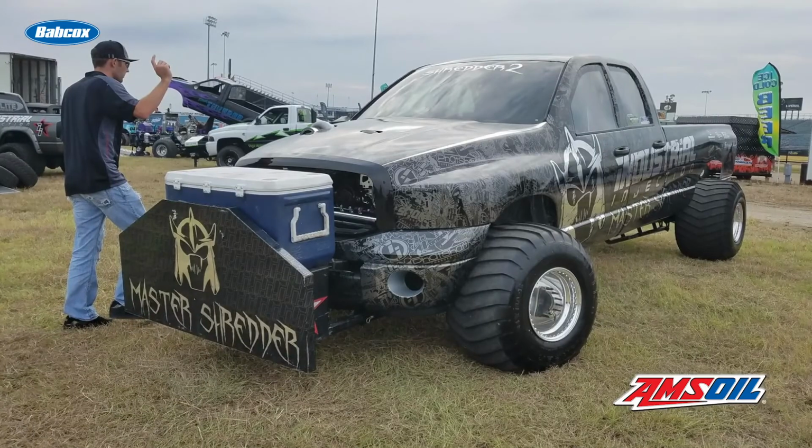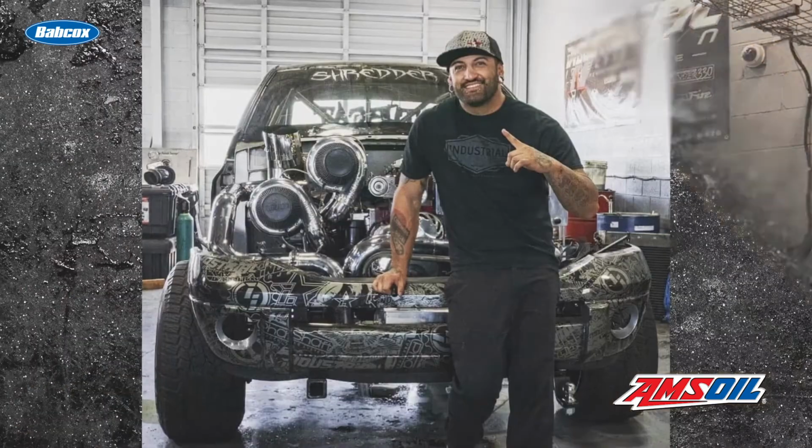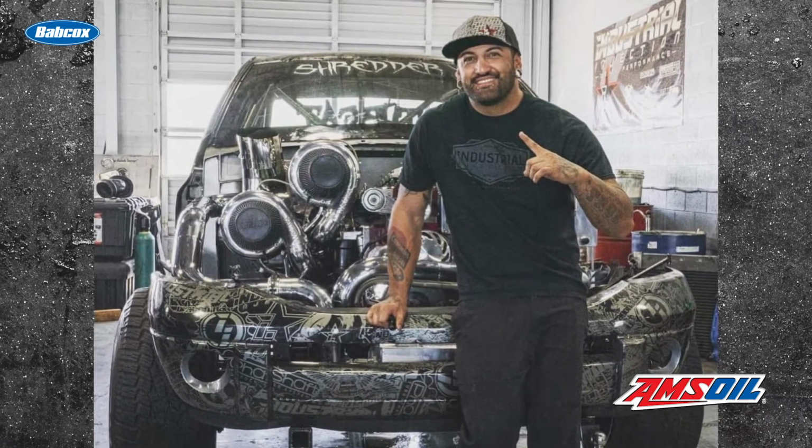While horsepower levels don't seem to be a problem, the truck's weight has been an issue in drag race events, and Sean is working to rectify that by getting the truck's weight down to around 4,500 pounds. With the truck's weight in check and the new triple turbo 6.7 liter Cummins aimed at hitting 4,000 horsepower on the engine dyno and 3,000 horsepower on the chassis dyno, Sean and Master Shredder seem poised to hold on to the chassis dyno crown. Well, that does it for this episode of Diesel of the Week.